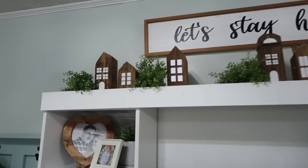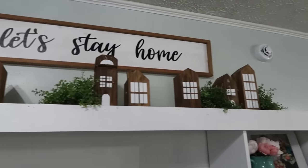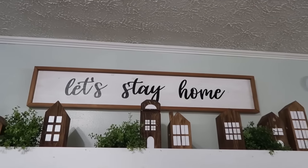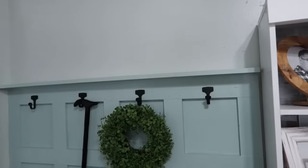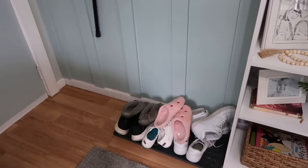We also did make these little houses on top. We actually used a piece of our old deck that we ripped out, and we were able to reclaim that, and I love it. And also my husband made me that sign. I used my Cricut and wrote the words on it. And then he also did this faux board and batten. I think it's beautiful. We don't have enough room for a bench right here, but we do keep our shoes there.